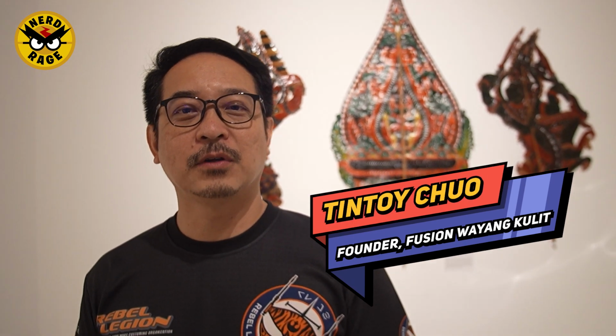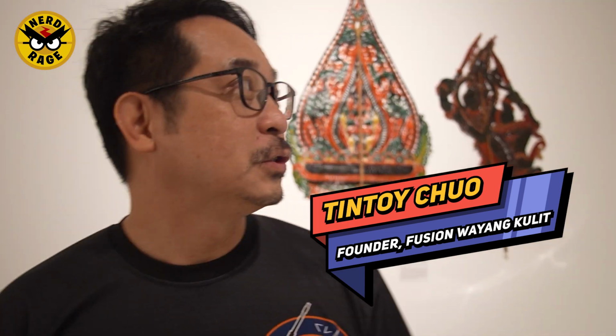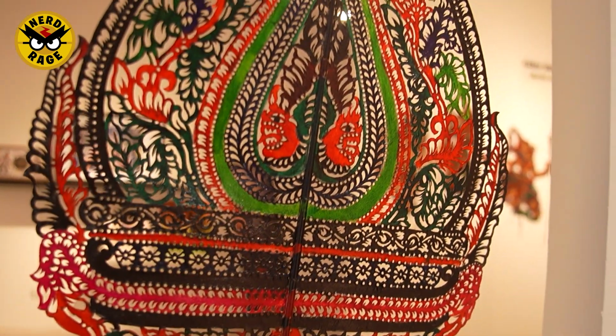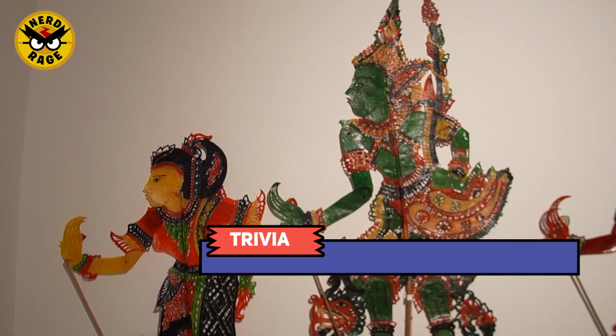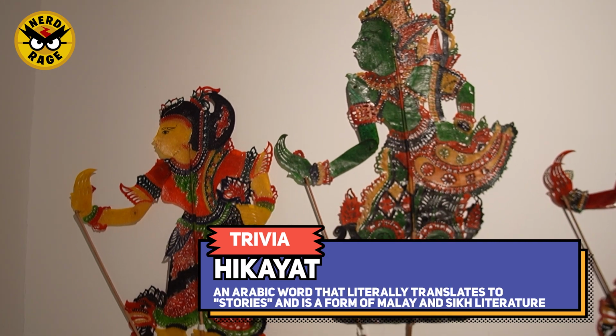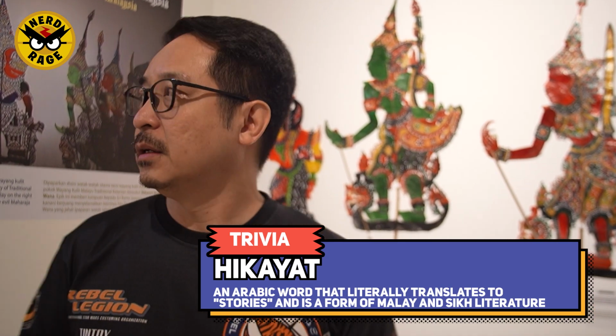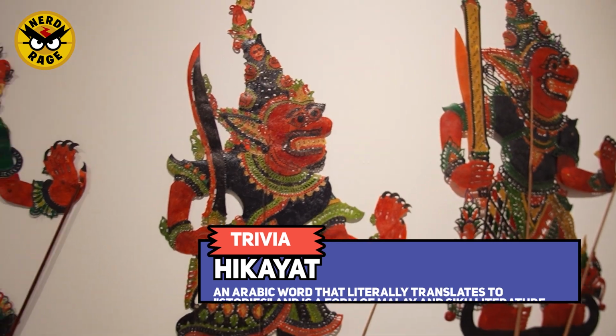Hi, I'm Tintoy Chuo. I'm the founder of Fusion Wayang Kulit Malaysia, and you are at my gallery, the Shadow Puppet Gallery. So at this first section, we have some traditional puppets and some of the traditional story, which is called Hikayat Wayang. And so these are the traditional puppets. There's Rama, the good guy, and then we have the villain displayed on this side.